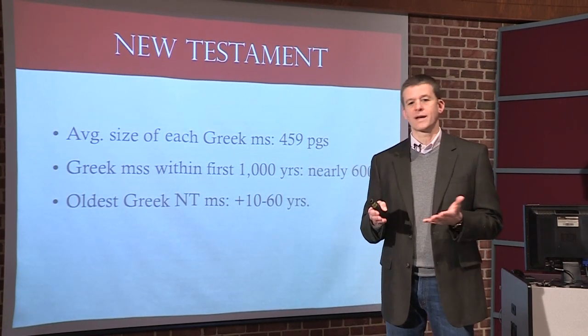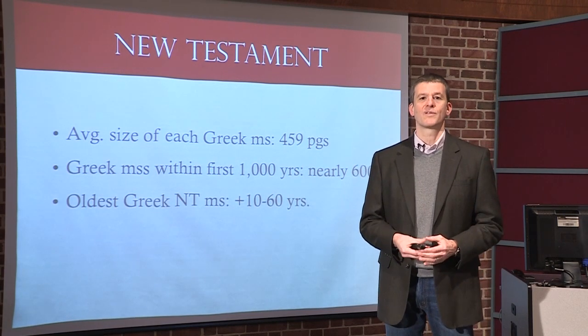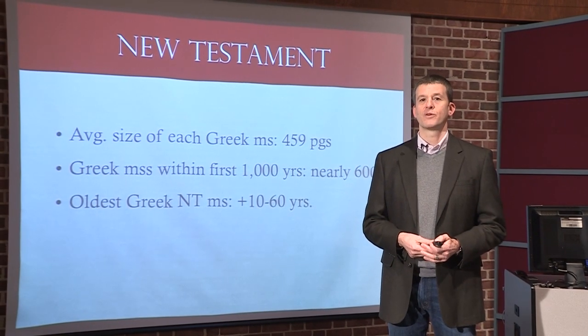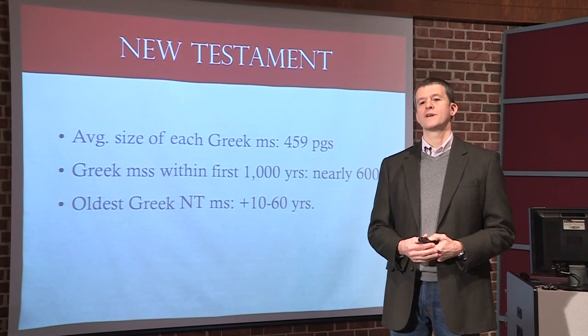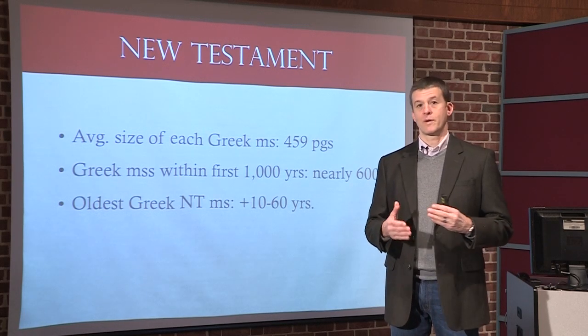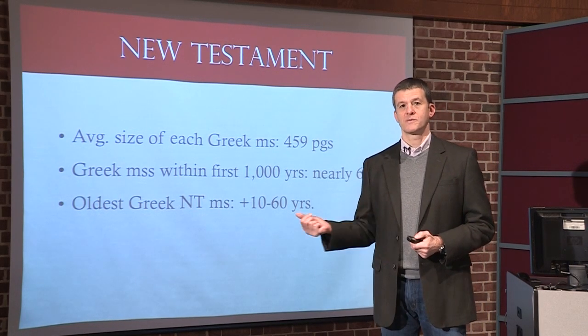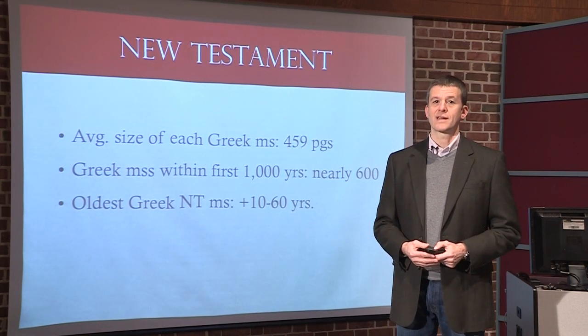So somewhere between, let's say, 10 to 60 years after the autograph of the Gospel of John, or the initial Gospel of John was written, whatever we might want to call that, that's when this manuscript is. So this is pretty good, especially by ancient standards.